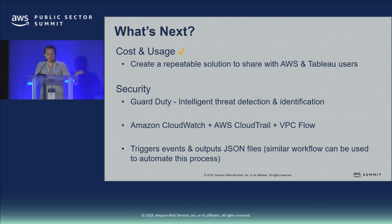So what's next? We've got cost and usage, and I put a little check mark there, but you'll notice it's yellow, so I'm not quite done yet. The idea here is to start creating a repeatable solution. My journey to create this little POC is pretty much over, and now I want to make it into something that more people can use.